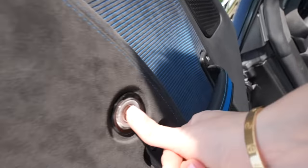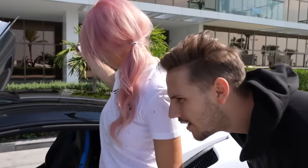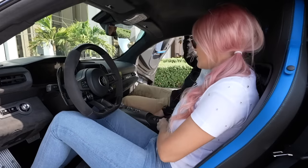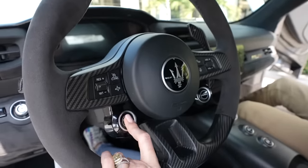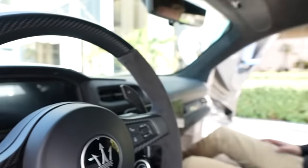And this is super cool. This is how you open the door with a door button. Super cool, hey? Do you want to pop in the passenger side? Actually considering buying one of these. What do you reckon, Serge? Absolutely. Got the Serge tick of approval. Okay, so it's just this easy. Put on the brake, start stop button. Nice. All right. Give it a little rev so we can hear what it sounds like.